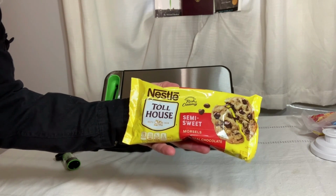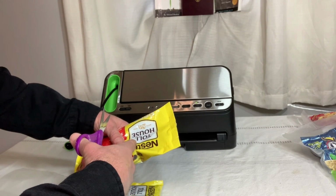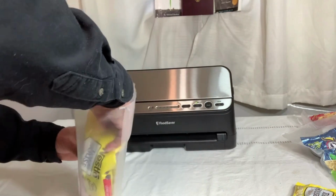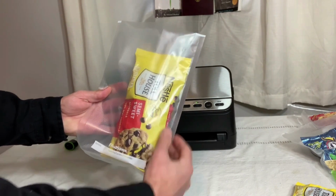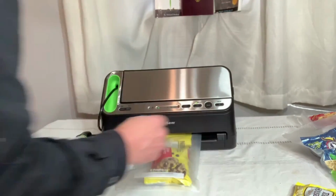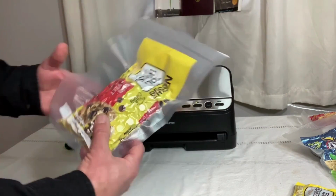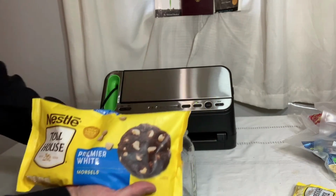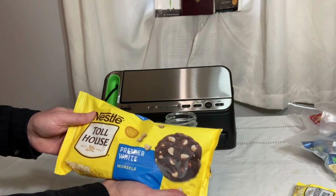These are not nearly as fragile as the potato chips. First, let's store them in the bag in a vacuum sealer bag. Easy to see what they are. And there they are. And since I don't have enough chocolate chips left to fill up a jar, in this jar we're going to use some white chocolate chips.